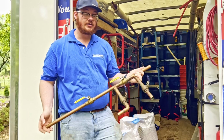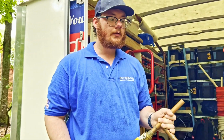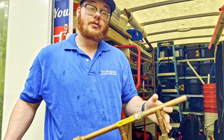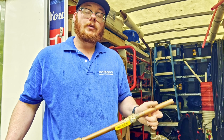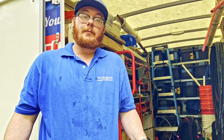So now that the job is done, what we're going to do is we're going to clean up the work area. We want to make sure that there's no water left on the floor and there's no debris left. Now, every time we cut out copper or water heater, there's going to be scrap with it. We take the scrap with us, we scrap it at the scrap yard, and we use that money to train new apprentices so you have more technicians trained and qualified to come out to your home and take care of you.